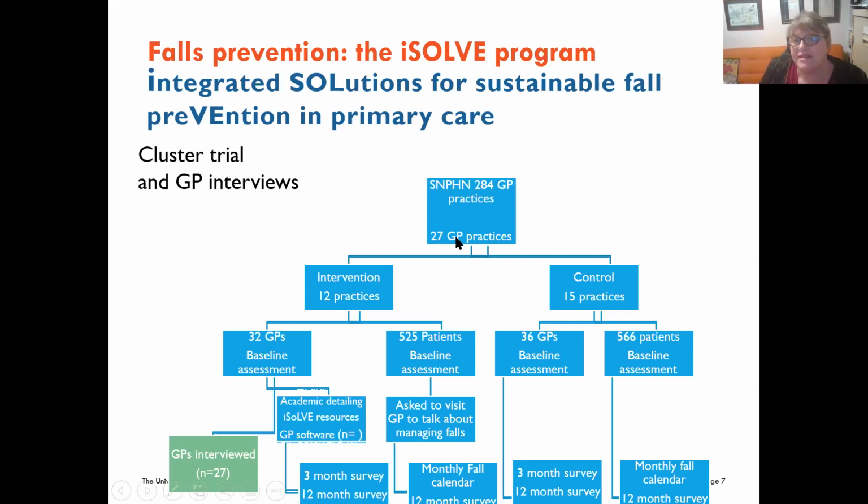So we started off with 27 GP practices that were put into the intervention or control group. And with these people, we had academic detailing, which we provided for the GPs about how to use some of the materials that we developed for them. We did trial some GP software, but that wasn't entirely successful for all sorts of technical reasons. So that's still something that needs to be developed in the future. And we had 525 patients in the intervention group and 566 in the baseline of the control group.